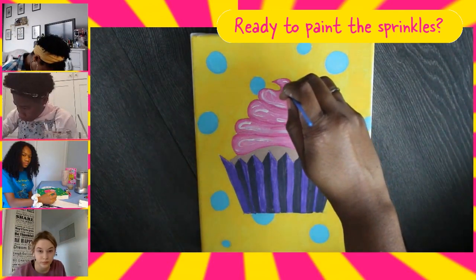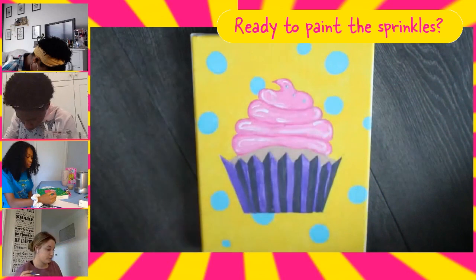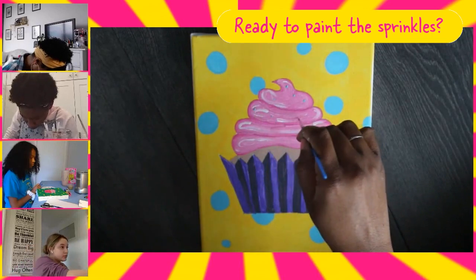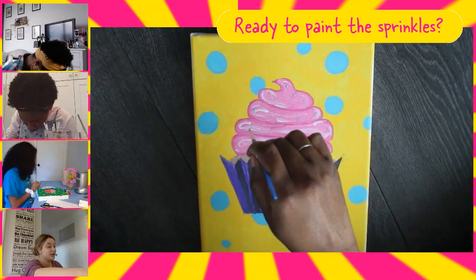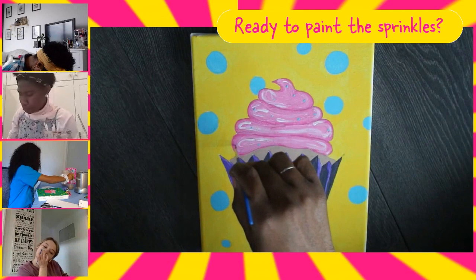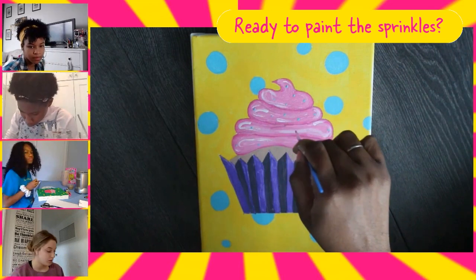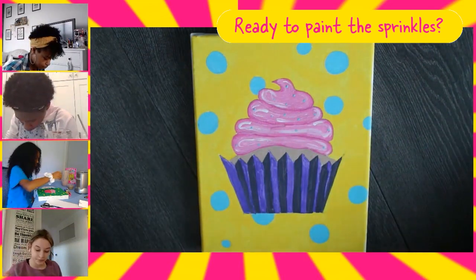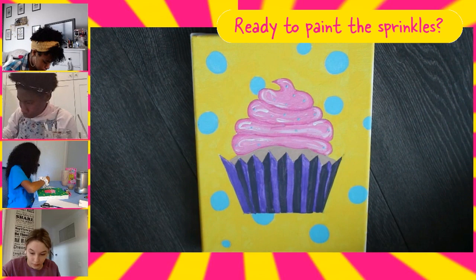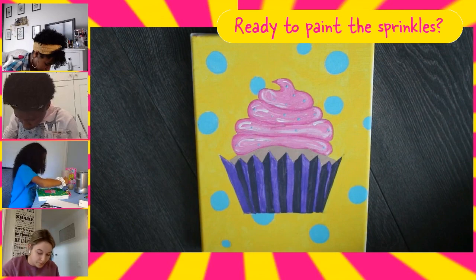So I started with the turquoise. You can start with whatever color you'd like. I'm holding my brush perpendicular to the canvas so that I can get really round dots, and I'm spacing those apart. The further I get down the cupcake, the further apart my sprinkles will be. When you're putting sprinkles on a cupcake, you start at the top, and what makes it to the outer edges makes it to the outer edges. But most of it is concentrated on the top and in the middle. So I just had my sprinkles do the same thing.